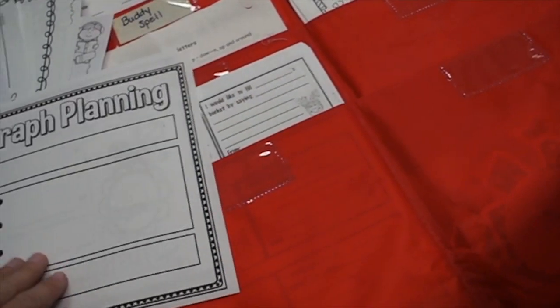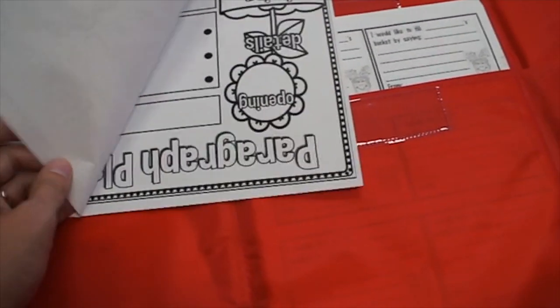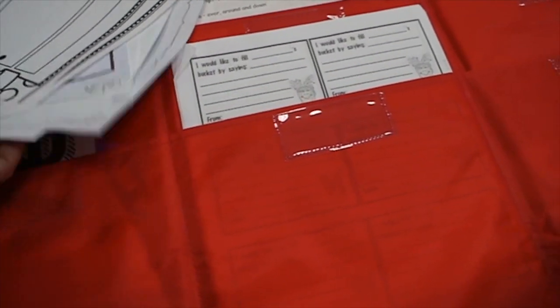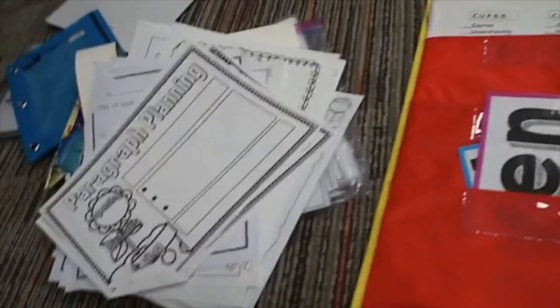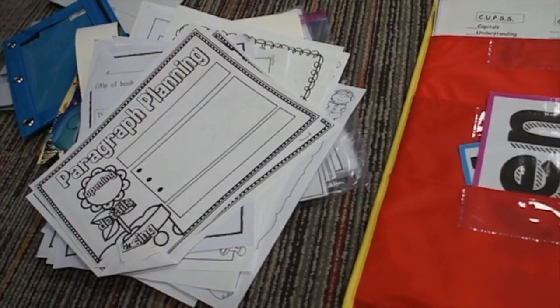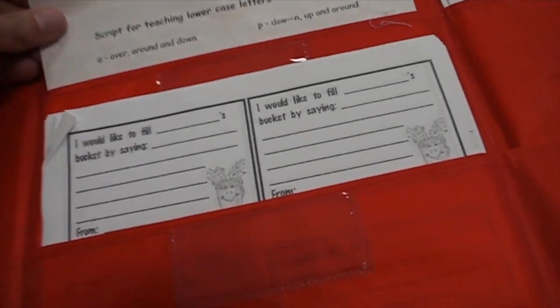So I don't know about this one, though. I don't know if I can find that one. Paragraph planning page. This might be Reagan Tunstall's. So that's that pocket. So I'm going to keep most of those, and I'll have to just scan in some of those that are digital into our thing that we use for our school, and I put it in my Google Drive for right now.